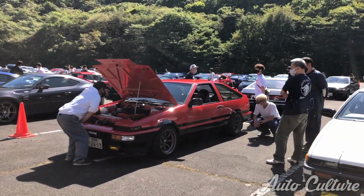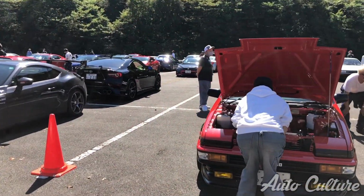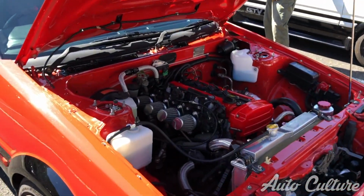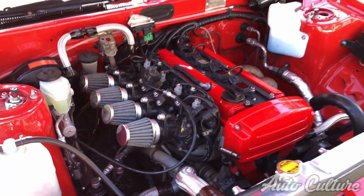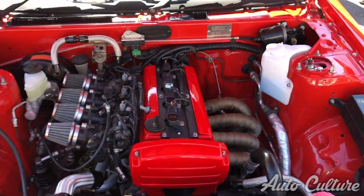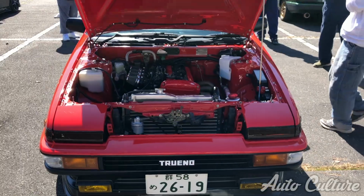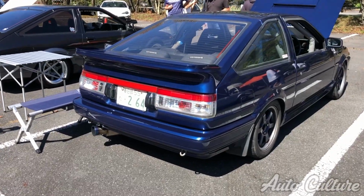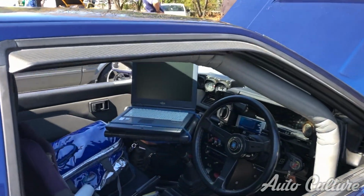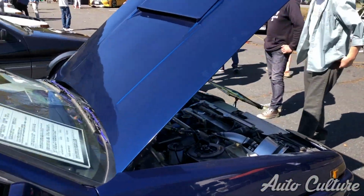The AE86s just keep going. Wow, this one has an even cleaner engine bay than the previous one that we were looking at. Damn, look at these. With the heat-wrapped exhaust manifold as well. That's beautiful. I'm not sure I'm a fan of those taillights, but check it out with this one. This takes work from home to a whole other level. Obviously the computer is for settings and stuff, I'm just joking.